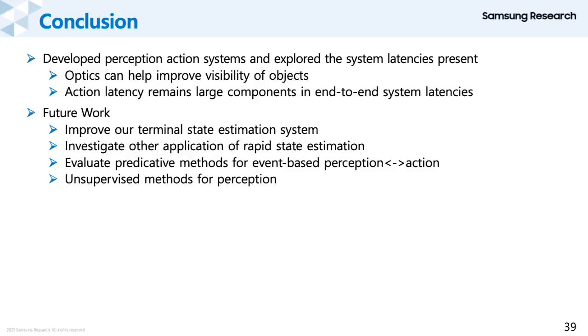Our next steps are possibly to improve our terminal state estimation, investigate other applications where this rapid state estimation may be important, evaluate more predictive methods in terms of what we could use this event-based perception to help us with for action, and then also some unsupervised methods possibly for this perception. This showed you an example of some of the work we've been doing at Samsung.